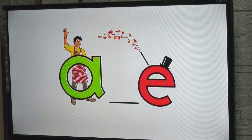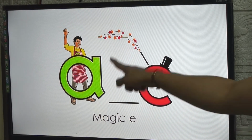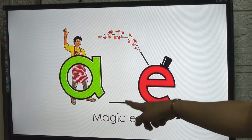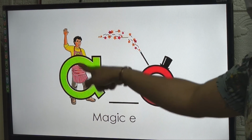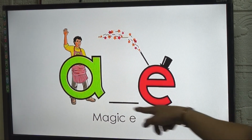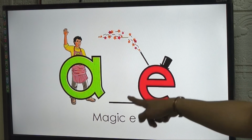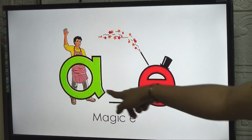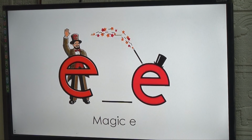Here we have Mr. Magic E, right? And Mr. A. And then we have something in between. We can put any kind of letter, right? Any kind of letter here. As long as we have Magic E, we will change the ah sound to A. So we read this as A. If we put letter L, Lucy Lamplight, it's not al, it's ale. Ale, right? What about this one?